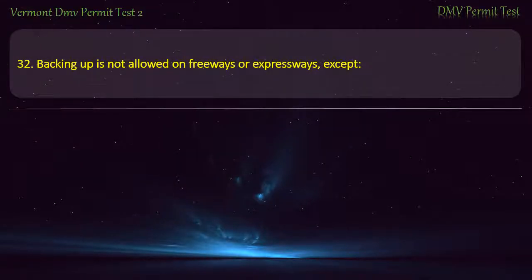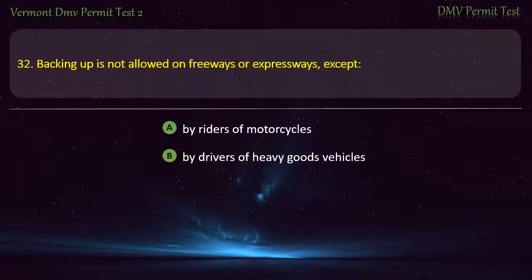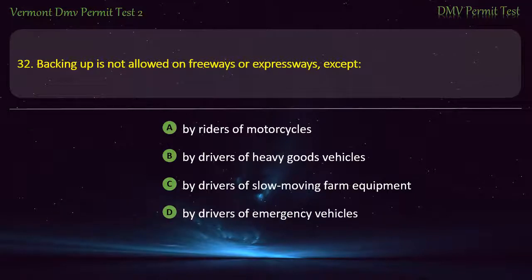Question 32. Backing up is not allowed on freeways or expressways, except by riders of motorcycles, by drivers of heavy goods vehicles, by drivers of slow-moving farm equipment, by drivers of emergency vehicles. Answer. By drivers of emergency vehicles.